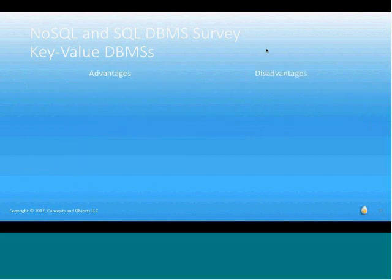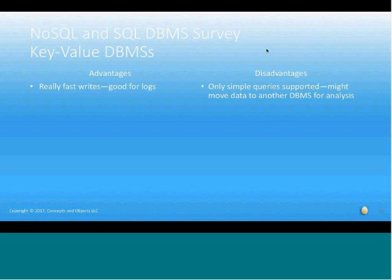Because of very fast writes. There's at most one index or maybe two indexes that you have to update. The disadvantage is you can only do very simple querying on that one value that you've indexed, or maybe two. Another advantage, it's simple, but a disadvantage for some applications, it's too simple. In fact, often when you're using key-value databases, the idea is to capture the data as quickly as possible, then put it somewhere else, a different kind of DBMS for analysis.